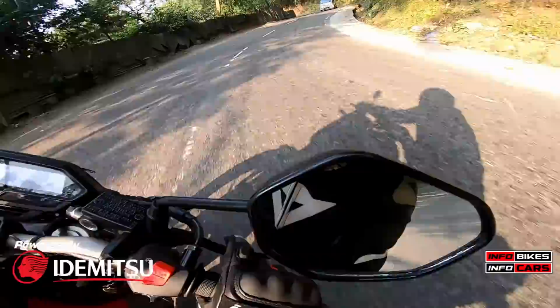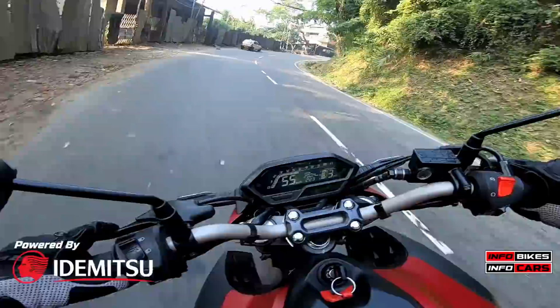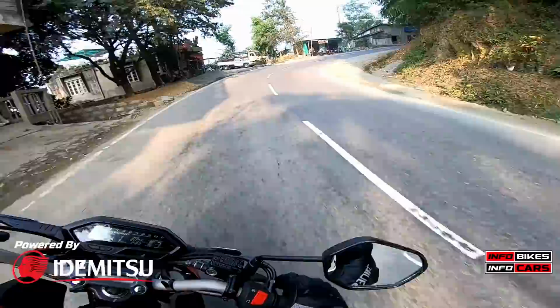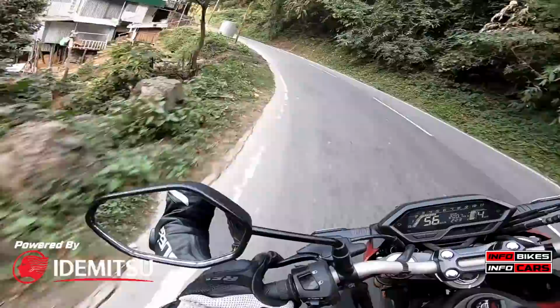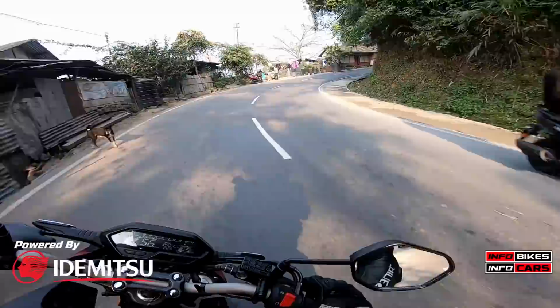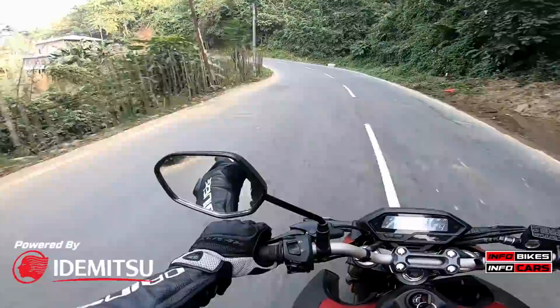My friend is riding an R15. He's at the back, and compared to an R15, yeah, the power, especially at high RPM, it's losing power, but it can hold its own on the corners, compared to the R15, which is one of the best handling bikes in India, sports biking wise, regarding corner speed. So especially on this type of narrow zigzag roads, the R15 is the king.